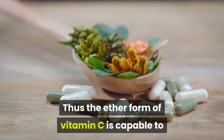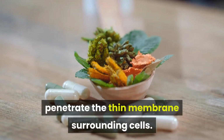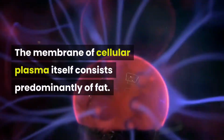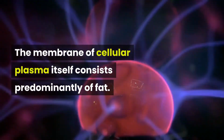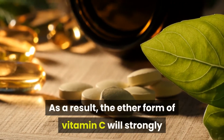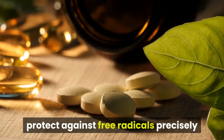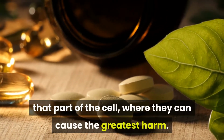Thus, the other form of vitamin C is capable of penetrating the thin membrane surrounding cells. It's important to know that the cellular plasma membrane itself consists predominantly of fat. As a result, the other form of vitamin C will strongly protect against free radicals precisely that part of the cell where they can cause the greatest harm.